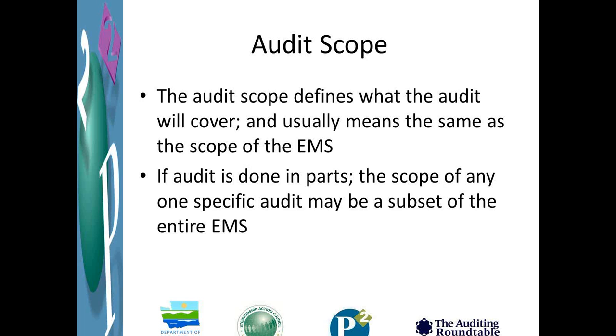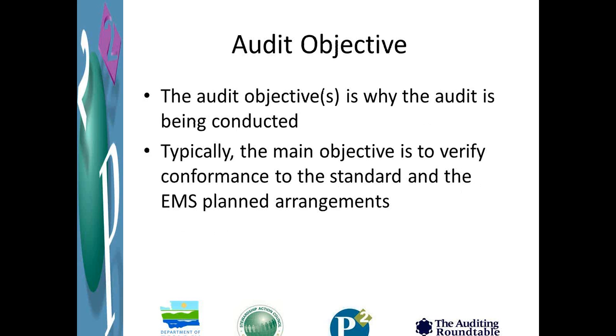Are we there only to look at some parts of the EMS at this point in time? So auditing, even in a very formal sense, when organizations are certified to a quality system or an EMS, it's probably most common in the quality world to break up the scope of the audit into different segments throughout the year, maybe different quarters, what have you. Quite common in the quality world. In the EMS world, I think it's a little bit more common to have the audit encompass all the elements of the EMS at one time, but it's certainly an option either way, and you just need to decide which is best for you and your resources. Next.